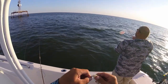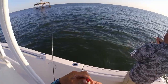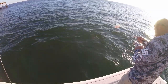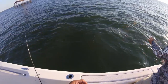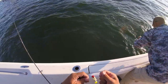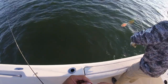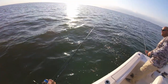Would you relax? I'm trying to catch a fish here. You throwing a 4-incher? 5-inch. 5. I don't know if he's his little brother, I think. That was pretty quick. It hit the water, he was on. I'm gonna throw me a 4. Here's a 4-incher.